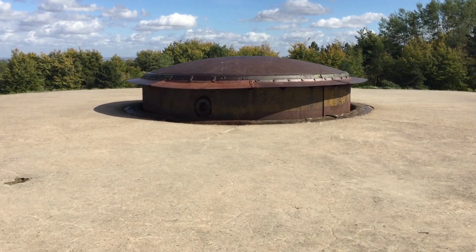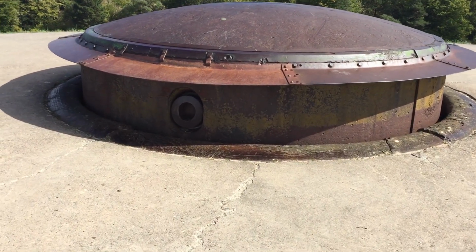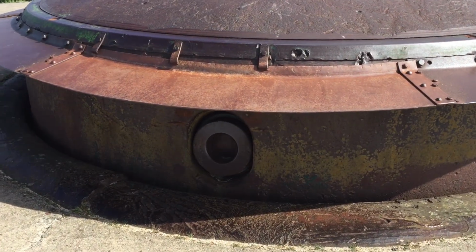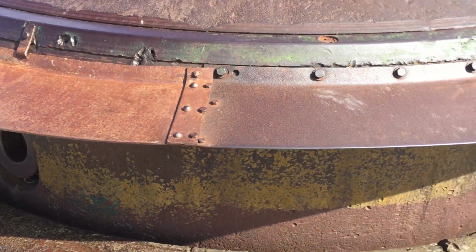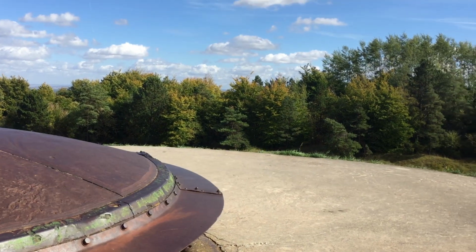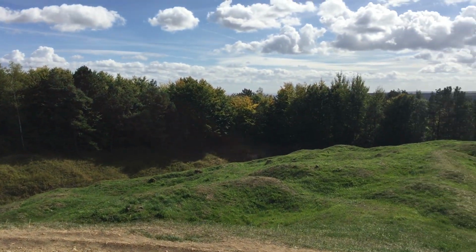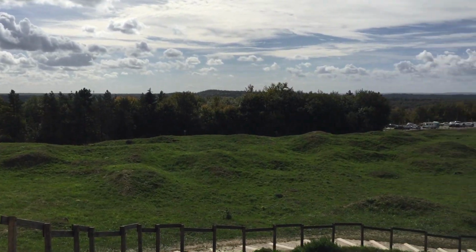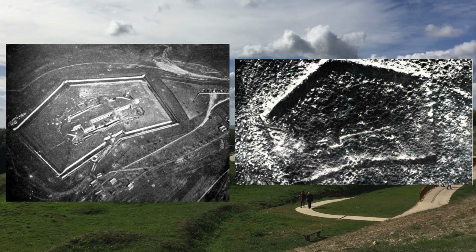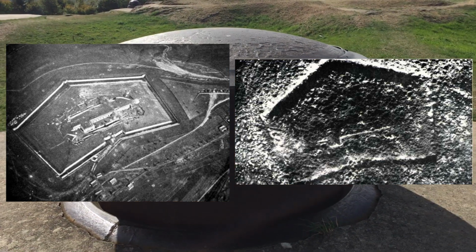Here's the outward shell of the gun turret, the 155 millimeter gun turret that we were just looking at. Around it were other gun turrets for 75 millimeter guns. There was one for a Hotchkiss machine gun, and then it had a 360 pivot, so you could get a whole view of the surrounding valley. Of course, in 1916, this wouldn't have looked like a forest area. It would have been more like the surface of the moon.